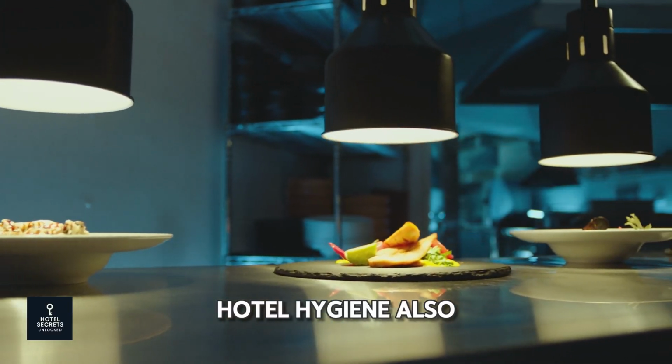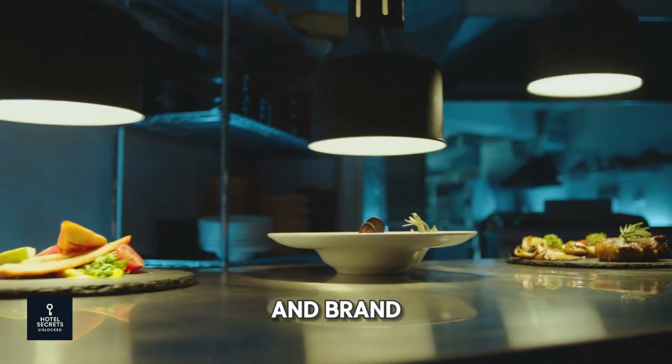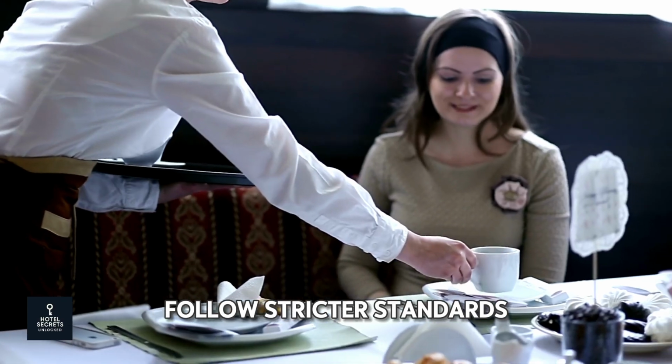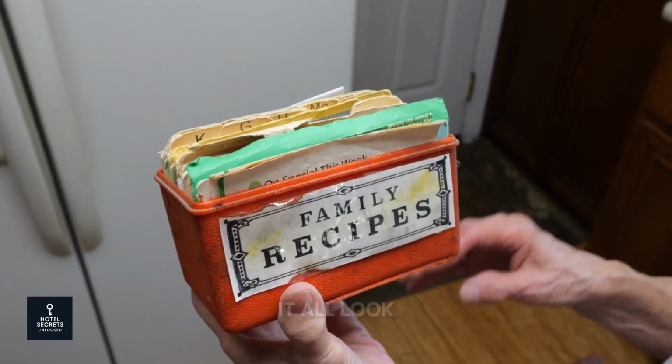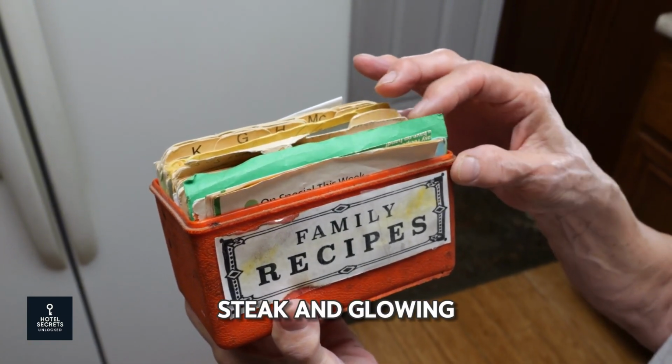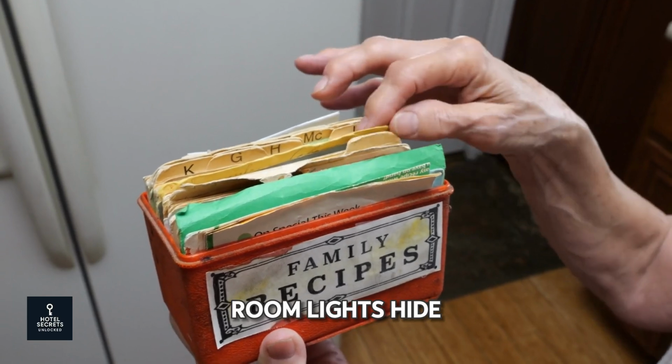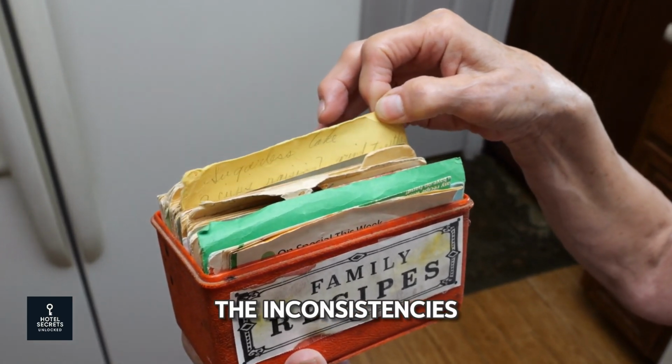Hotel hygiene also varies by country and brand. A 5-star hotel in Tokyo might follow stricter standards than a luxury resort in the Caribbean. But marketing makes it all look the same. Photos of plated steak and glowing room lights hide the inconsistencies. Guests rarely get the full picture.